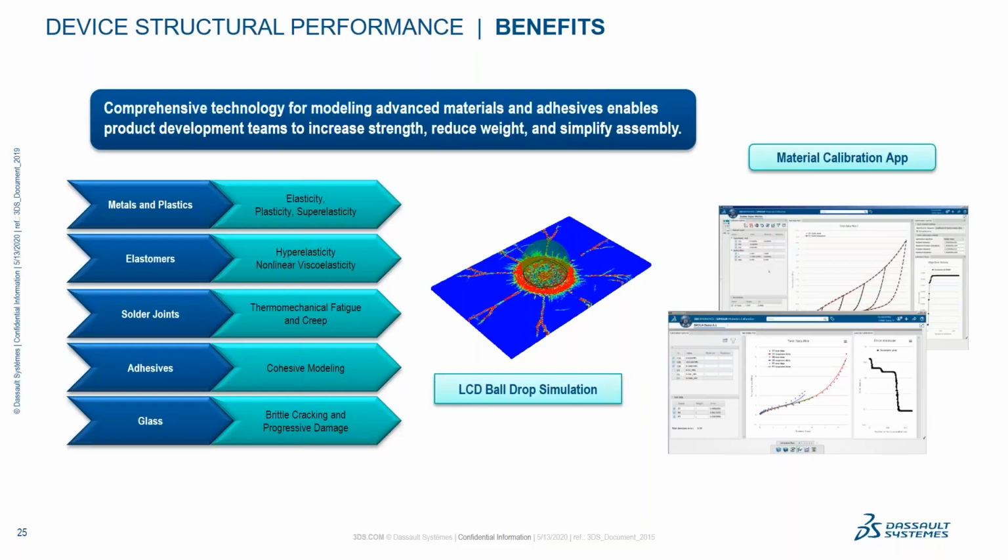Looking a little bit deeper into the solution, as you know, the high-tech devices we have today have a wide variety of materials in a very small enclosed space. We have comprehensive technology that can enable accurate modeling of these materials, leading to accurate results. We have the capability to model different types of materials, from metals to plastics to elastomers, solder joints, adhesives, and glass. The video you see in the middle of the screen is a ball drop simulation onto an LCD screen, where the simulation is actually simulating the crack initiation and propagation in the glass in the LCD screen.